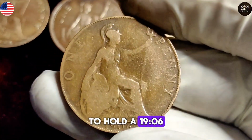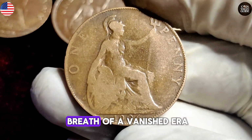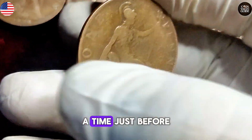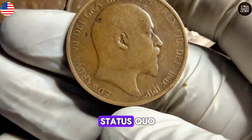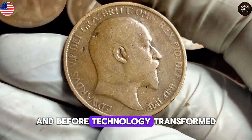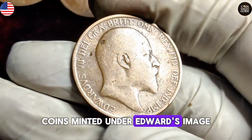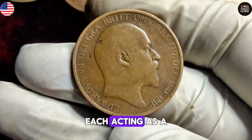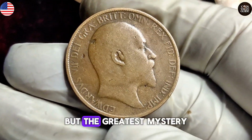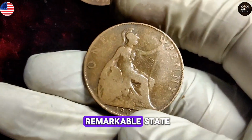To hold a 1906 penny is, quite literally, to hold the last breath of a vanished era, a time just before world wars, before suffrage shook the status quo, and before technology transformed the map. Coins minted under Edward's image carry the rich aura of a time gone by, each acting as a tiny time capsule. But the greatest mystery of our penny is how so few survived in such a remarkable state.